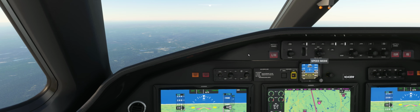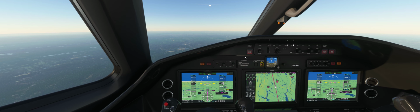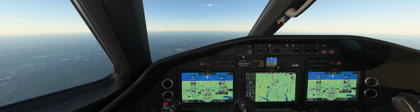Now our speed. 124.85 through Whiskey. Getting 124.85, Cessna 3 Bravo Whiskey. Boston Center is 3 Bravo Whiskey.